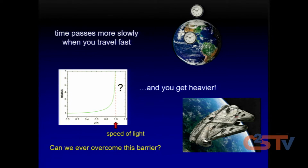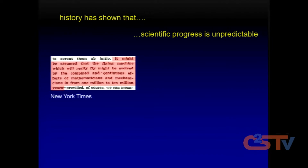I don't know. But let's look at history for a moment. I like history. So what has history actually shown us? History has shown us that scientific progress is completely unpredictable. And let me give you one of the really great examples of this. This was published by the New York Times.